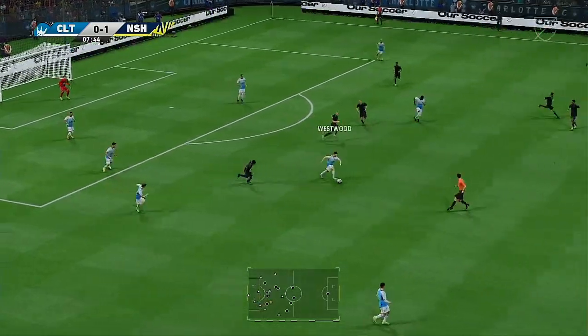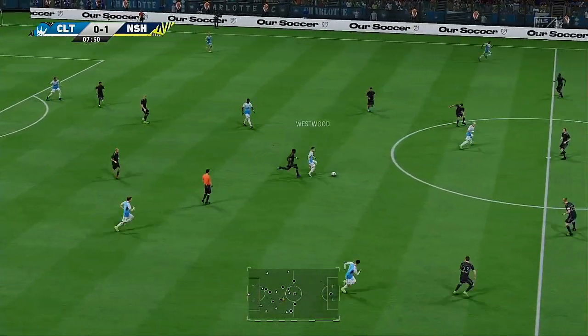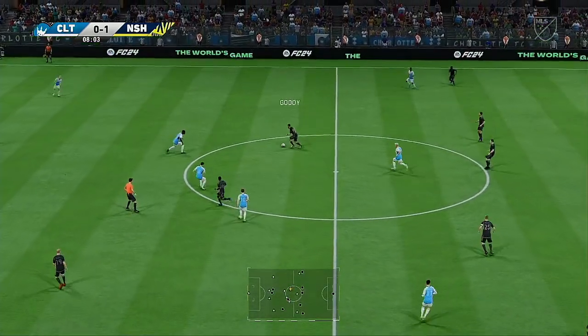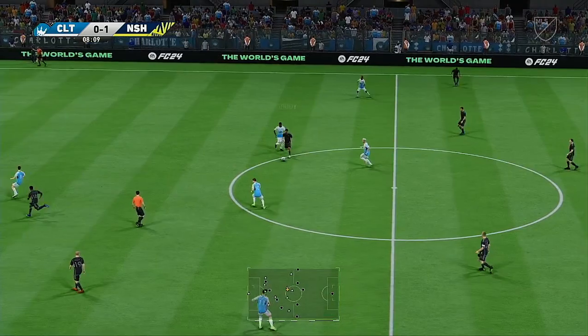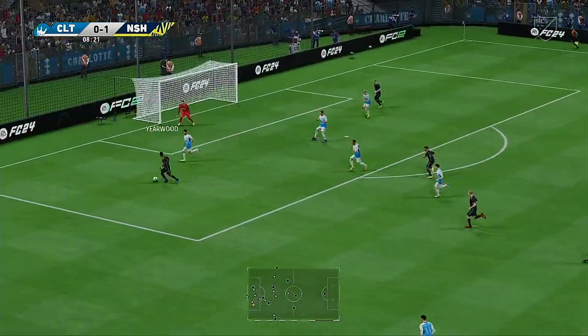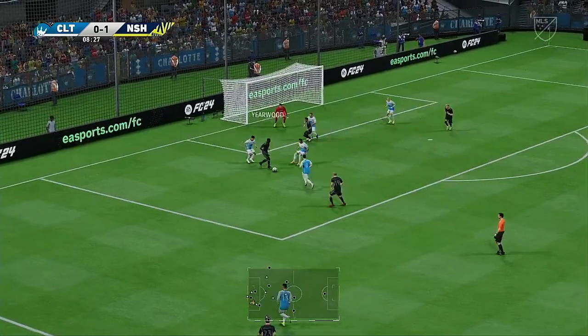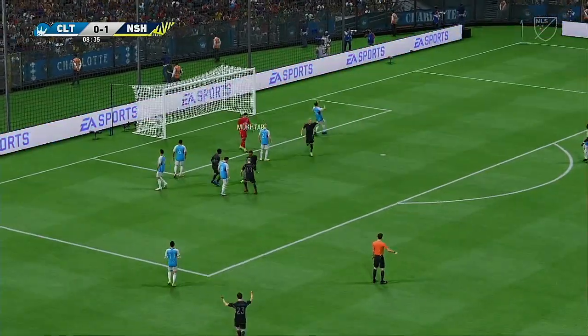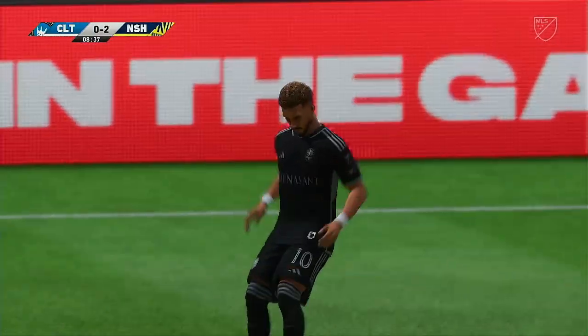Well, they have the advantage. That's good refereeing. Well, no luck keeping possession. Still looking for space. Oh, and he puts away the second chance. Goalkeeper error.